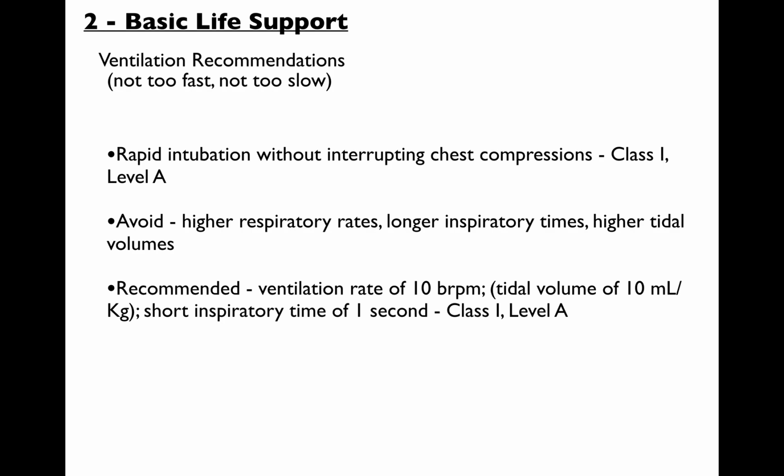Ventilation recommendations. That is more related to chest compression. Never do it too fast, and if you do it, don't do it too slow either, but not too fast is the most important aspect. Rapid intubation without interrupting chest compression is a level 1 recommendation. So ideally, you should be able to intubate the animal while somebody is doing chest compression, or someone should be able to intubate the dog while you are doing chest compression, so you do not interrupt to intubate. Avoid high respiratory rate, avoid long inspiratory time, and avoid high tidal volume.